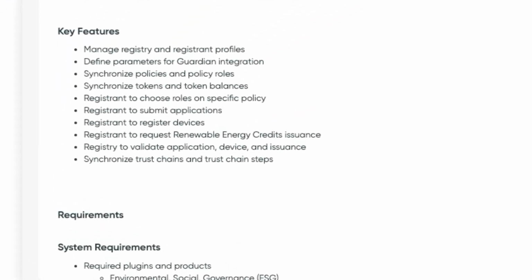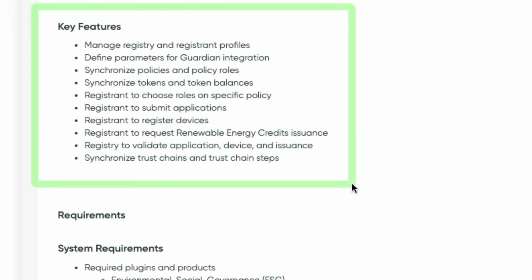Manage registry and registrant profiles, define parameters for guardian integration, synchronize policy and policy rules, synchronize tokens and token balances, registrant to choose roles on specific policy, registrant to submit applications, register devices, request renewable energy credits issuance, and a registry to validate application device and issuance, synchronize trust chains and trust chain steps.